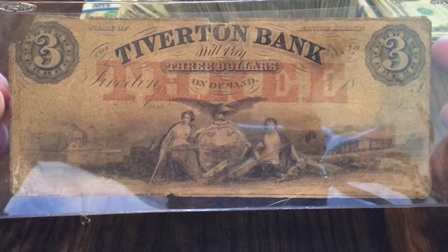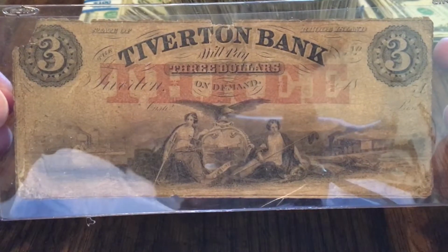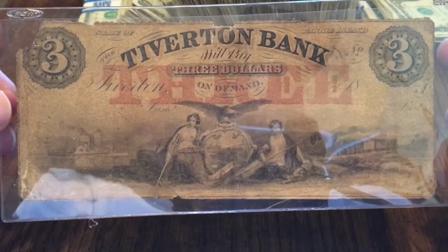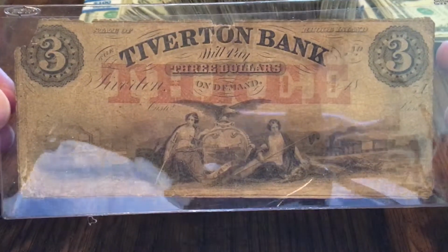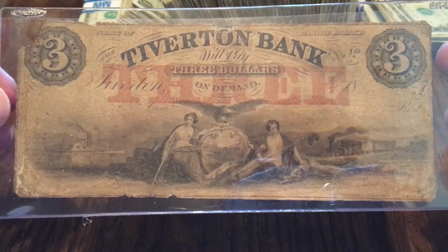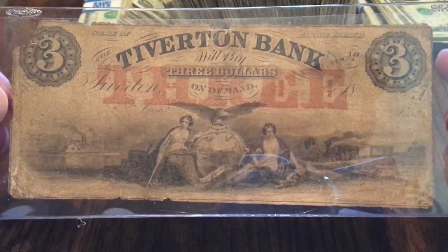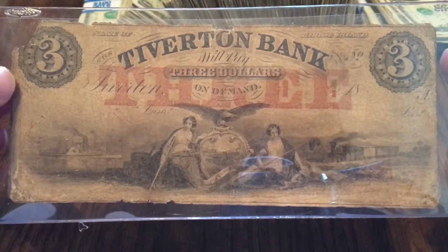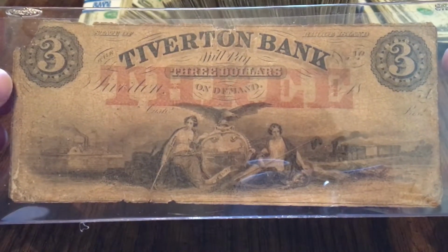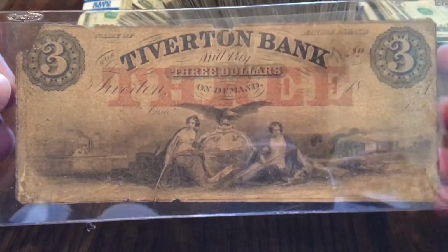And with each bank making their own currency, the variations of banknotes was just incredible. So imagine traveling from town to town and you had a pocket full of cash. Some places would take it, other places would think it was phony. Once the federal government decides that they want to print money, they did not print a $3 bill. They had a $1 bill, a $2 bill, and a $5 bill. So some people had never even seen a $3 bill.